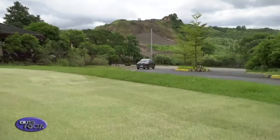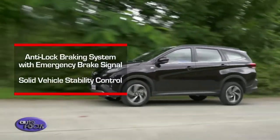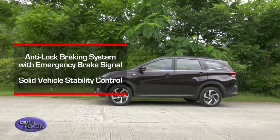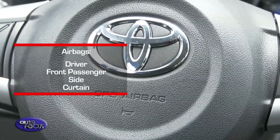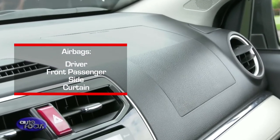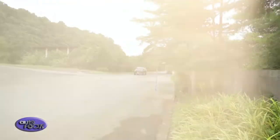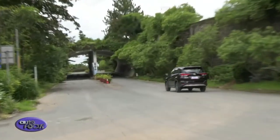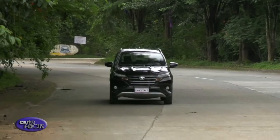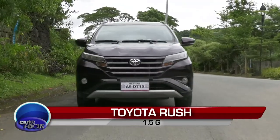When it comes to safety and security, the Rush is equipped with Toyota standard features, such as the anti-lock braking system with emergency brake signal, solid vehicle stability control, and 6 SRS airbags. The Rush may look almost the same as the other SUVs of Toyota, but it definitely gives away those fresh and brand new feels thanks to its features. Overall, the Toyota Rush is worth the money.